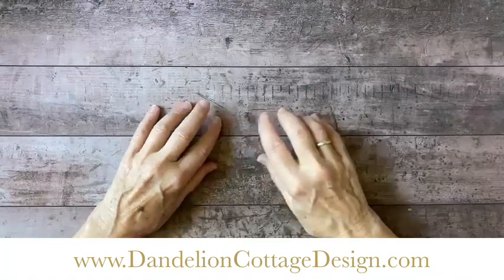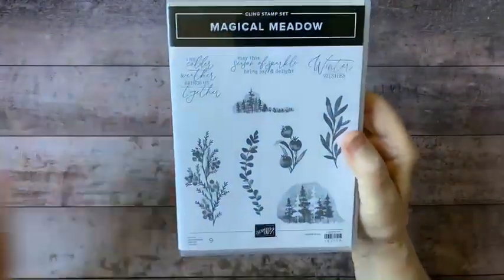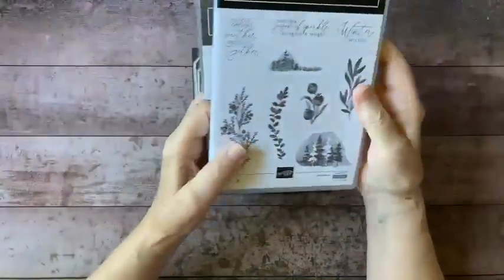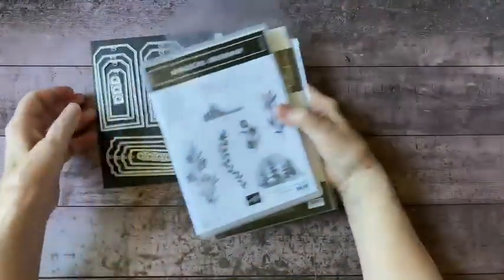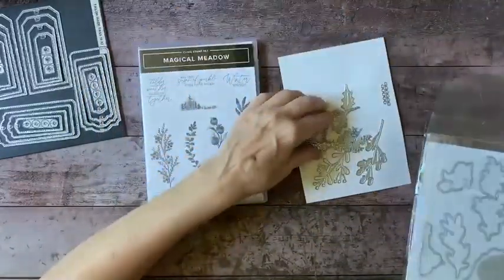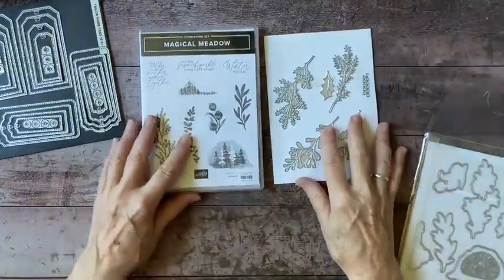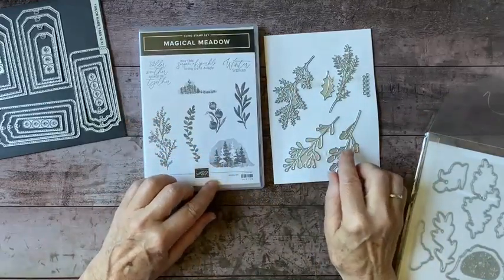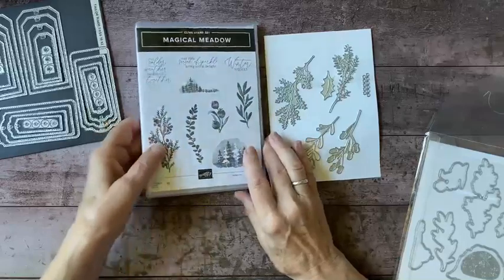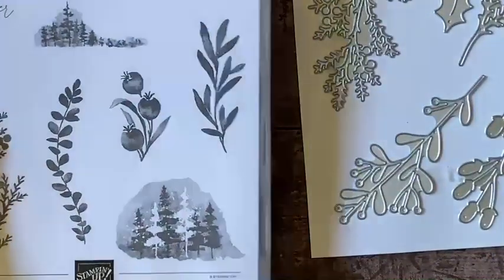Now today I'm going to be giving you a sneak preview, and I'm very excited about this. This is the Magical Meadow stamp set, and it comes with dies as a bundle. So these are some of the dies that come with the Magical Meadow. I really love these because they are all kinds of botanical foliage and berries, and they're extremely fine, beautifully detailed dies. And I'm going to give you a close-up of this because I think this is so pretty.